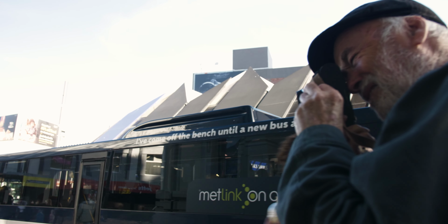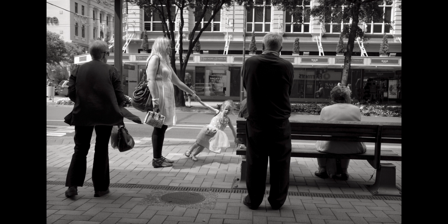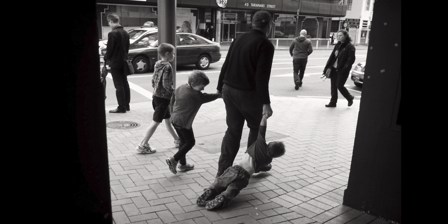I remember getting this interesting photo of a mother holding a child. The child was tugging on her arm, and yet people were walking like stick figures on either side of her. And it just, boom, it's got it. It's there, it's like magic.